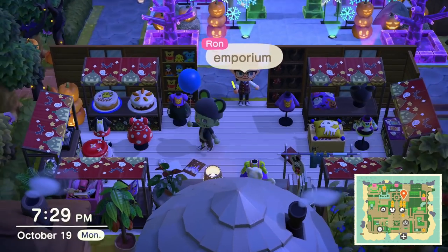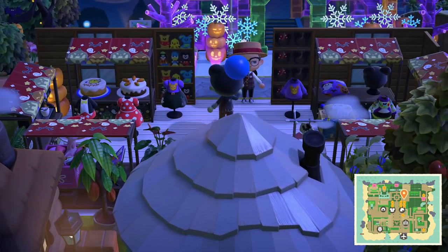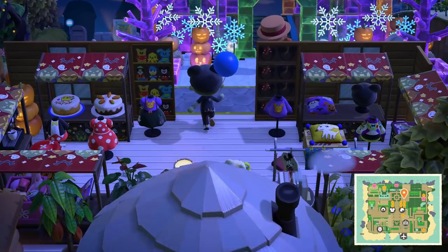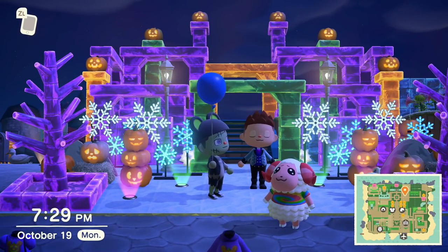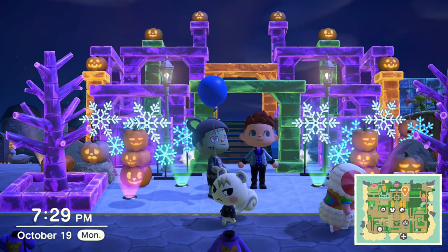The Emporium. Ooh, I want some of that carrot cake. Look at all the plushies over there. Oh, and look at the souvenirs. I want to get all of it. What is this castle? Prince Hans. Oh my goodness, is this Frozen? The one Disney movie I have not seen?